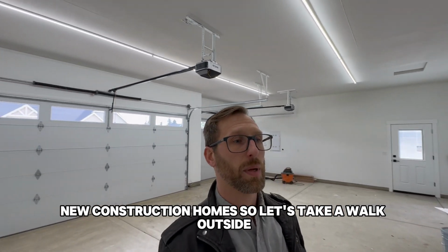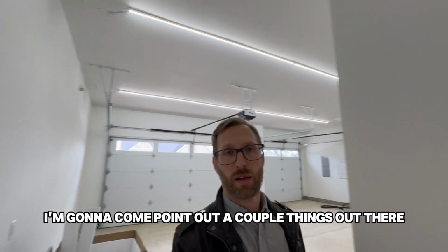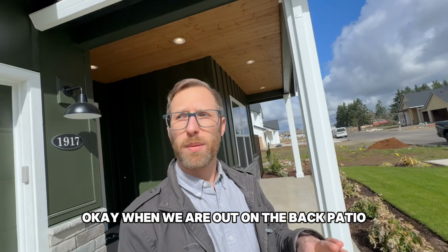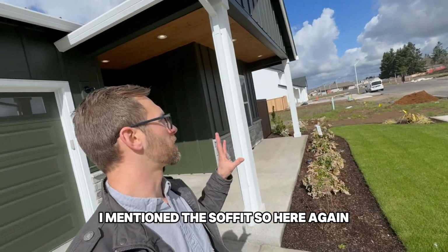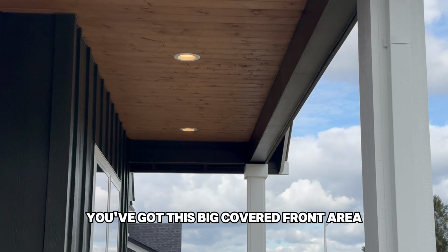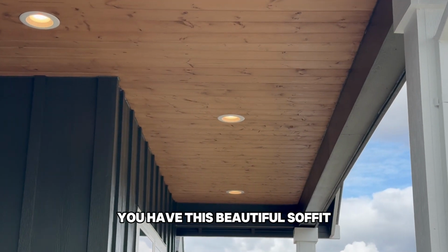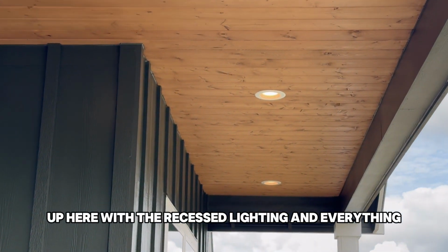So let's take a walk outside. I'm going to point out a couple things out there, and then we'll walk through the community a little bit. Okay, when we were out on the back patio, I mentioned the soffit. So here again, you've got this big covered front area. You have this beautiful soffit up here with the recessed lighting and everything.